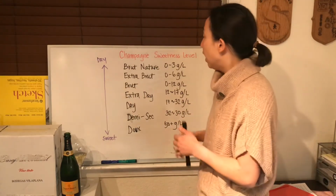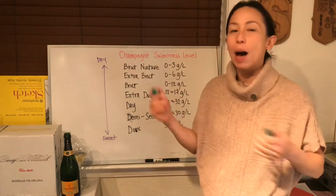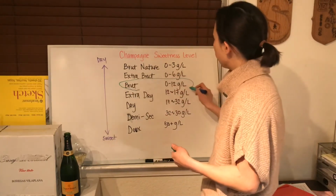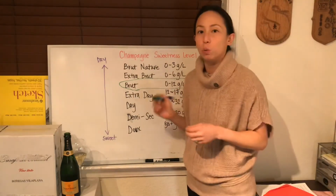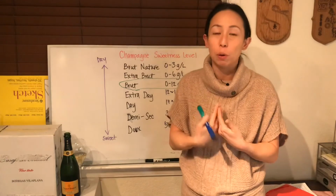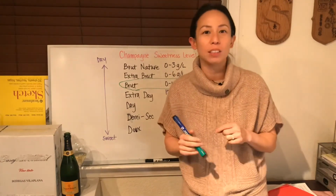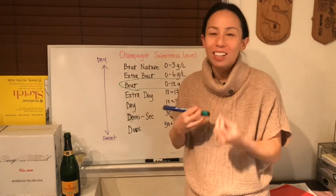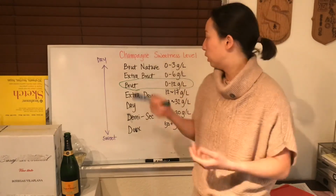Out of all the different styles of champagne, the most popular in our current market is the brut. And I actually think it makes a lot of sense. Why? Because it's anywhere from 0 to 12 grams of sugar per liter. And for a natural human taster, most of us will start to detect sweetness somewhere around 9 grams of sugar per liter. So it falls right into that range where we feel, oh yeah, it might be a little sweet, but still mostly dry. It's a really good balance.